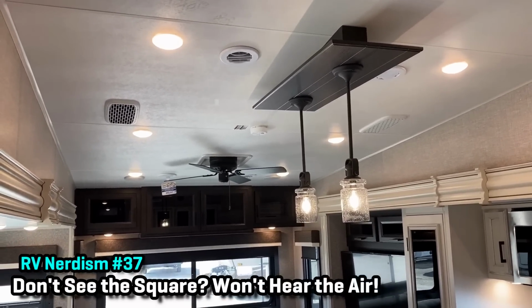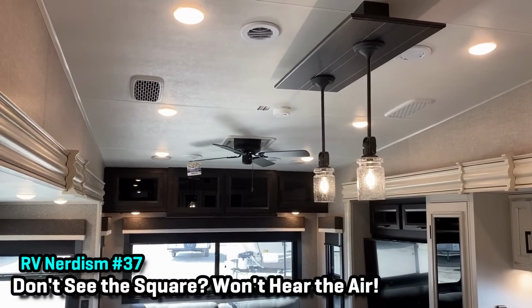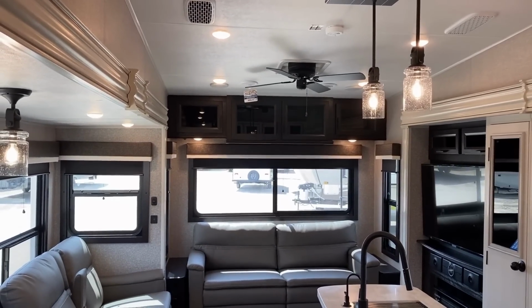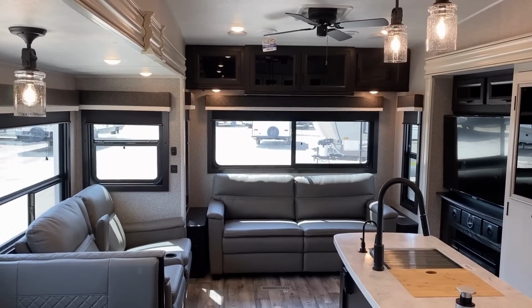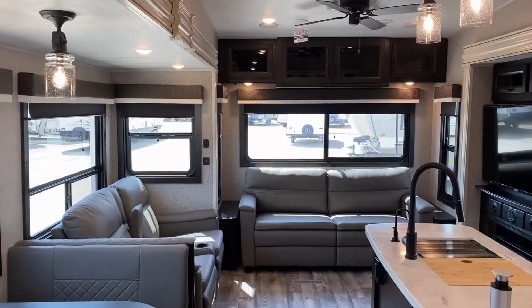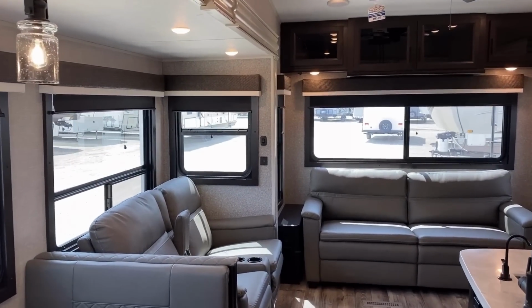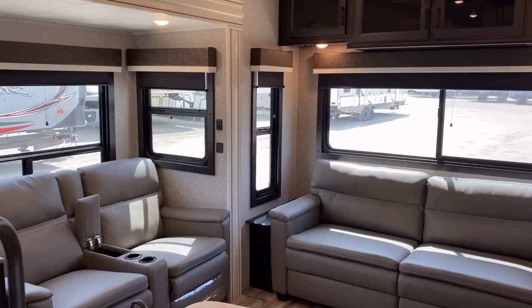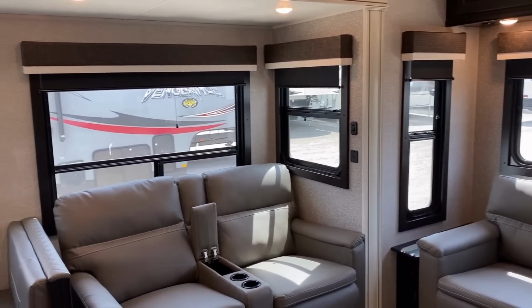This RV as standard has a 30,000 BTU air system. We're looking at the modern farmhouse decor today, but there's also the brown on brown craftsman decor, which lately has been growing on me. But I still really enjoy the light, bright, open, airy colors and feeling of this one right here, in the farmhouse decor itself.